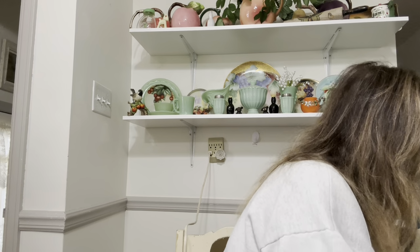Beautiful. All right, I'm just making room because as I show things, I'm gonna set some things on the chair because my table is full. Okay.